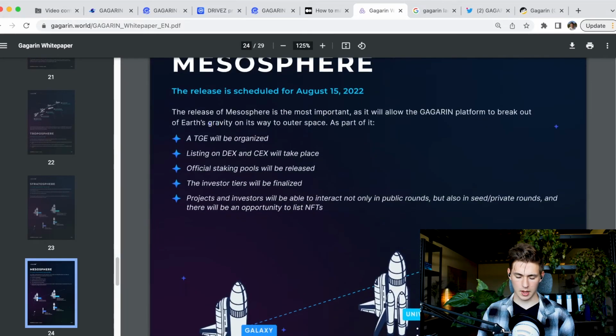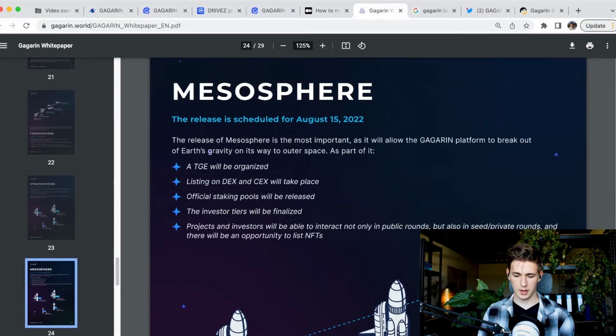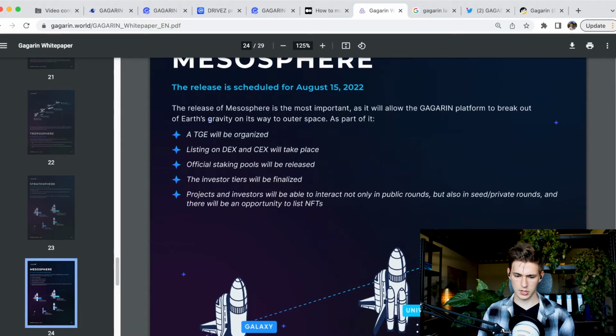Very interesting. Here is the Mesosphere phase. There the TGE will be organized. The listing on the DEX and the CEX is going to take place at that time. The official staking pools will be released. The investor tiers will be finalized, and the project and investors will be able to interact not only in public rounds but also in seed and private rounds. And there will be an opportunity to list NFTs.